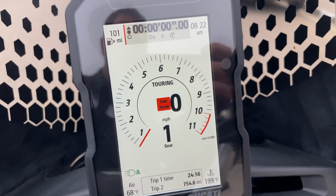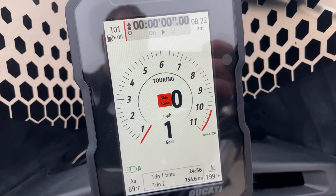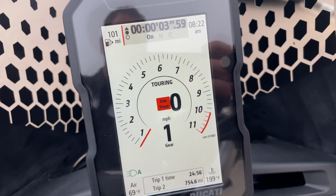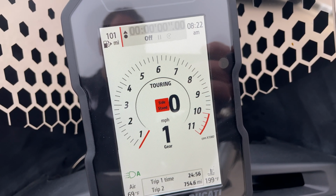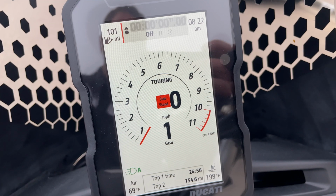And here's what the display looks like the way I had it set up. So the bottom left, going around clockwise, would be your air temperature. Upper left, there's 101 miles left on the tank. In the center of the upper screen, that is actually where you can time your laps if you choose to. Of course, your time of day on the upper right. Bottom right is the engine temperature.